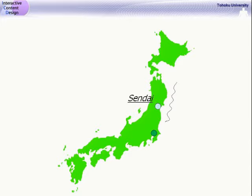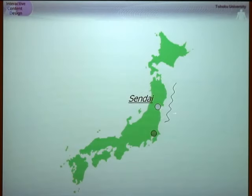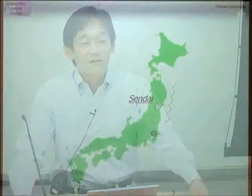Actually, we had an earthquake. The origin of the earthquake was very close to the seaside of Japan, in the Pacific Ocean, on March 11th. Soon after that, we had a tsunami. A very large area was affected by the tsunami. Sendai is one of the cities. Sendai has a population of 1 million and is the biggest city in that area, and part of Sendai city was actually affected by the tsunami.